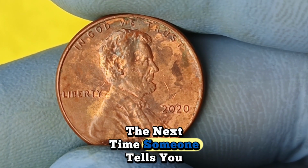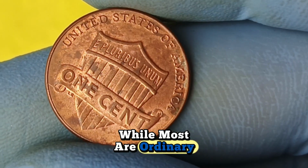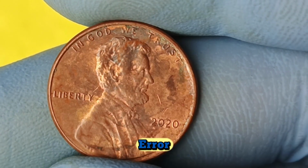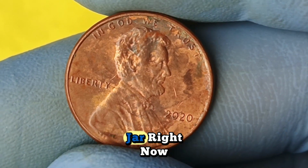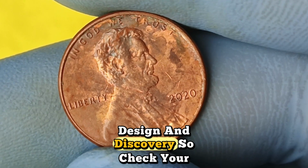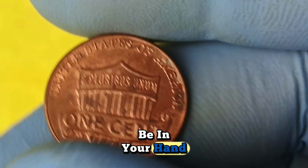So the next time someone tells you a penny isn't worth picking up, remember the 2021 cent coin. While most are ordinary, a few are hiding extraordinary secrets. Whether it's a doubled die, a rare proof, or a mint error, you could have a treasure worth hundreds, even thousands, sitting in your coin jar right now. Coin collecting isn't just a hobby. It's a journey through history, design, and discovery. So check your change, stay curious, and keep looking, because the next rare coin might be in your hand tomorrow.